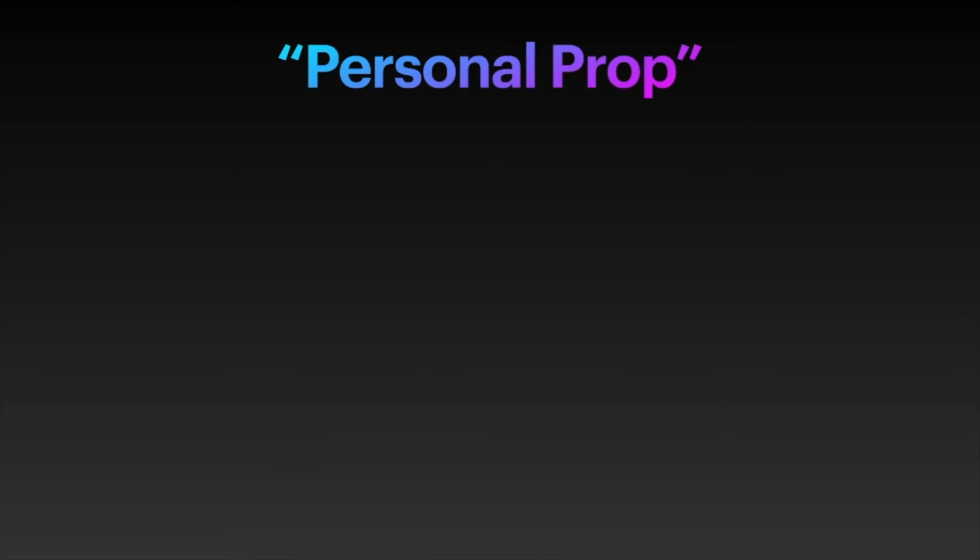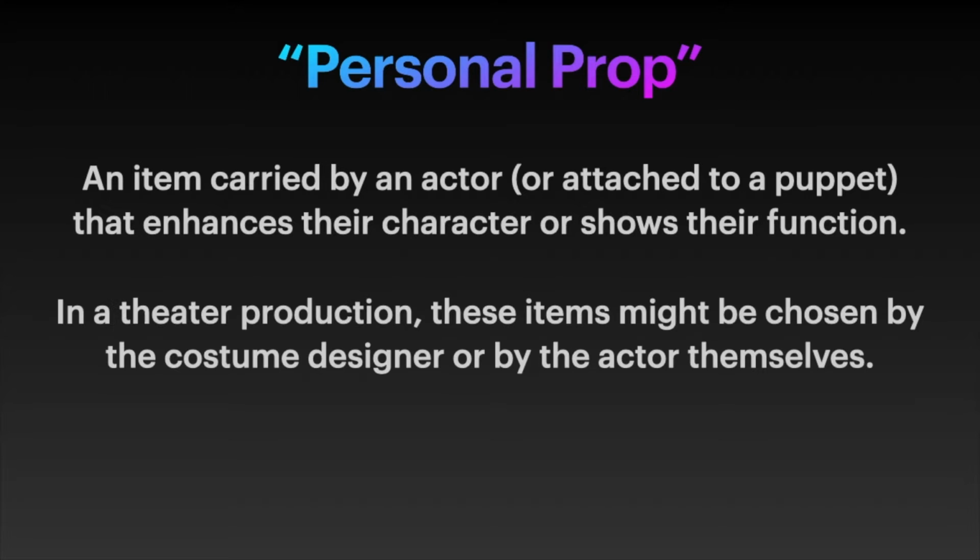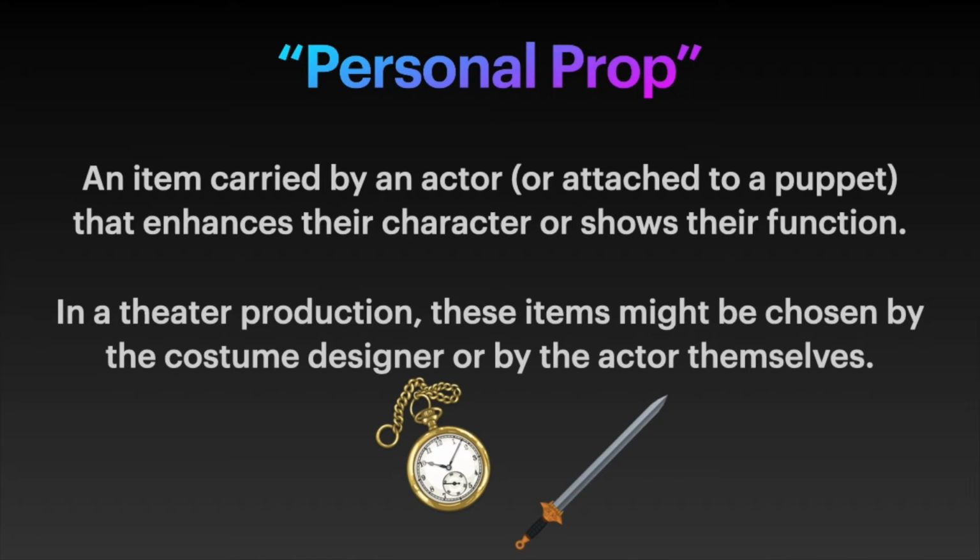This week, we're going to be looking at designing your puppet. Your puppet or puppets will be kind of like your performers, or half of your performer, because as a puppeteer, you're a performer too. Making your puppet will also incorporate some of those aspects of design I mentioned. You'll be giving your puppet a costume, and you'll be including what might be called a personal prop by theater folks. A personal prop is an item that's carried by the actor, or in this case, attached to the puppet, that enhances their character or shows their function. So, like a pocket watch or a sword.